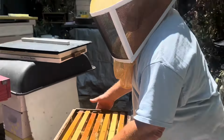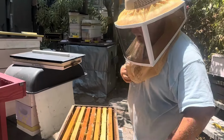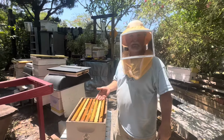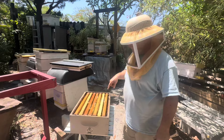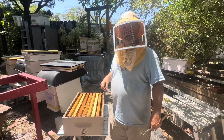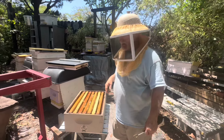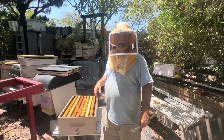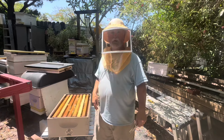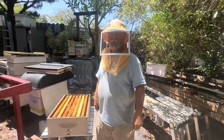I think I'll go back to using 8 frames in my honey supers. You get more honey if you use 7 frames, and it's easier to harvest if you use 7 frames, but not at this cost, not for me anyway. No, that makes too much of a mess. That's it. I was just out here in the bee yard doing some work, checking on supers and things, and yep, this one's ready to go, but it left me with a bit of a mess there.